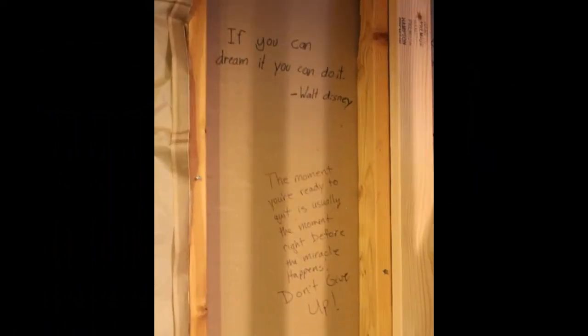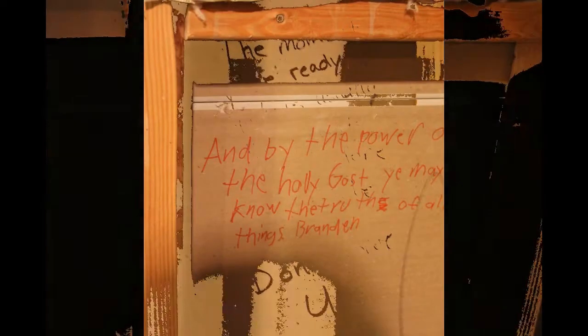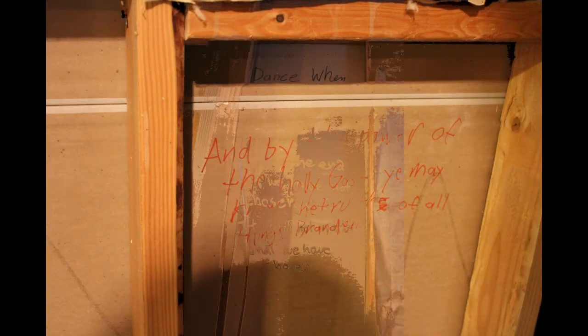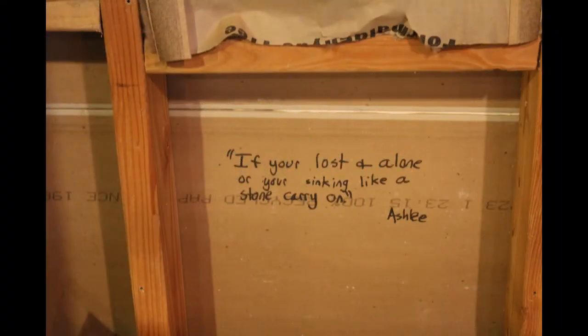For a fun family activity one time, we wrote quotes on the walls, inside the walls, before we closed them up in the basement. It's really fun to see what we wrote, and some of them were very apropos for the space. Some talked about not giving up, which we felt like, and some talked about stone, since we're going to be right behind the stone fireplace, so it's kind of cool. It's fun to know that we have so much wisdom built into our walls.